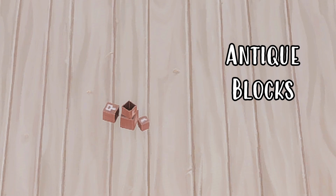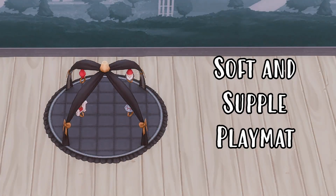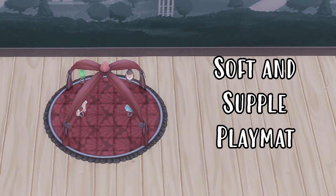Now these were a little bit hard to show because they are quite small, so I had to zoom in quite far, and even then not that far. But these are little antique blocks, so again, one of those learning blocks where we've only got one, so that's good to get another style of those little learning blocks that the infants and the toddlers use.